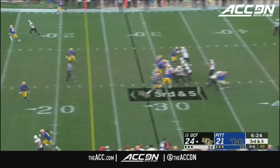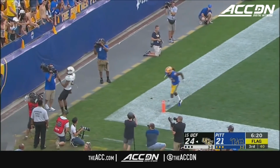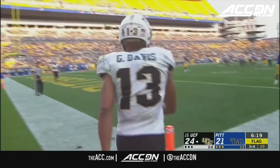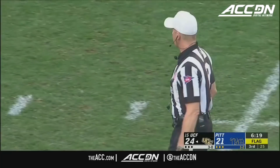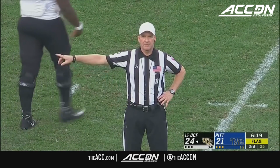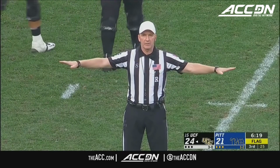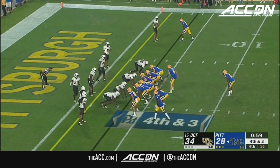Movement at the line. Flag is in. Free play. Davis down the sideline. Got it again! Now the question is, did Davis maybe step out of bounds on the sideline? It doesn't look like it. Offside. Defense. Penalty is declined. The result of the play, touchdown. A 4th down and 3.